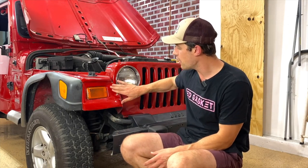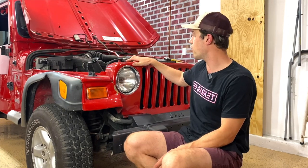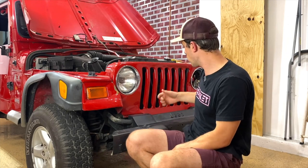So as great as the Jeep looks after a soap and water bath, unfortunately, I don't think any soap and water is going to do much for our fender or our broken fender flares or our broken grill or our broken radiator that has a hole in it from where the fan collided with it, or our broken headlight, among many other things in this Jeep that are broken.